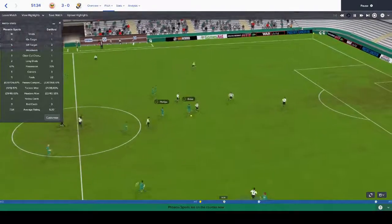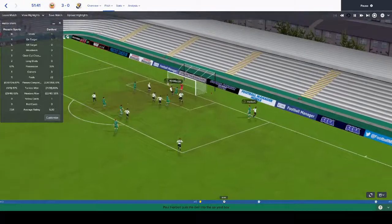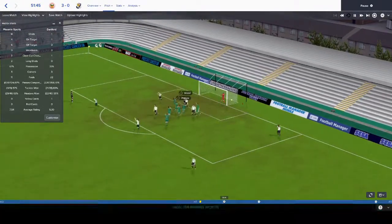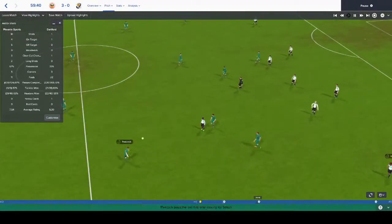Okay, Sinton picks it up here. He finds Dan Ryder. Slips it through to Herbert. Can he get the ball back across? He can, and there's Paul Phillips about 2 yards out. The keeper probably should have done better there. We take the lead against Dartford.